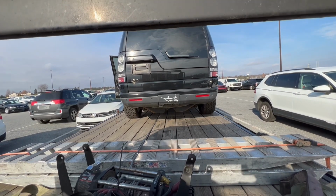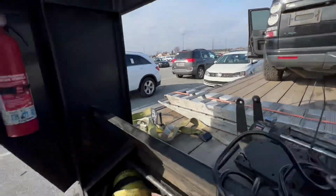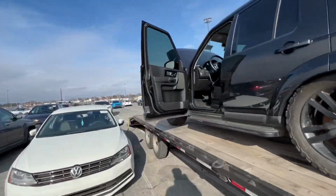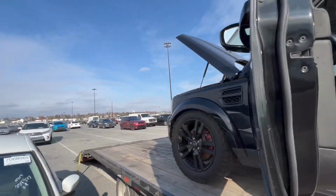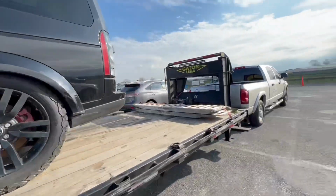Get this to the end of the... I'm gonna close this door before it hits this Jetta over here. But I got a snatch block at the end, pulling it back this way. Get it to the end of the ramps, and then we'll hop in it and drift it off.